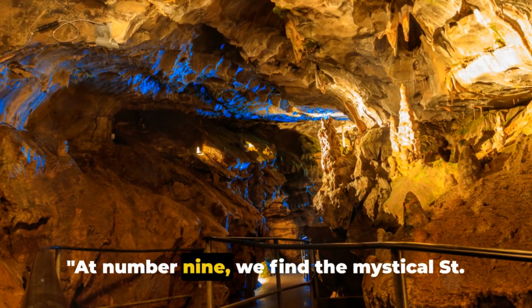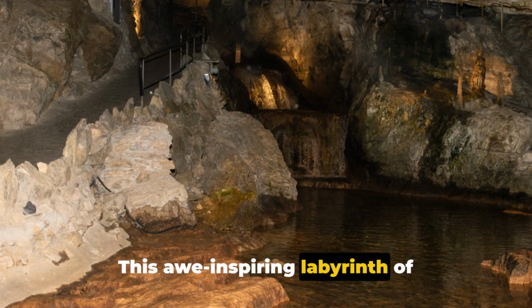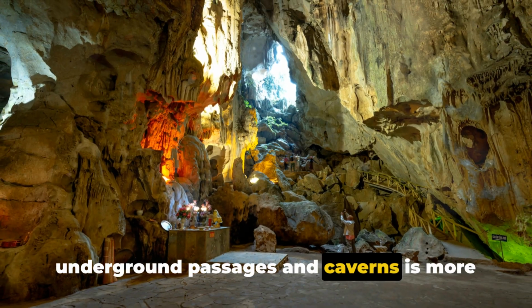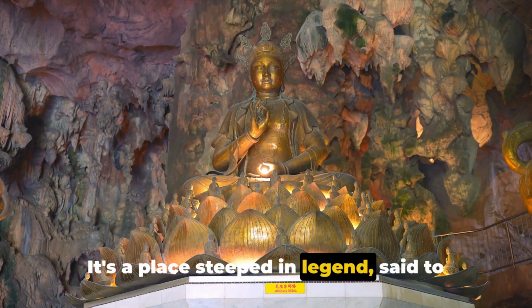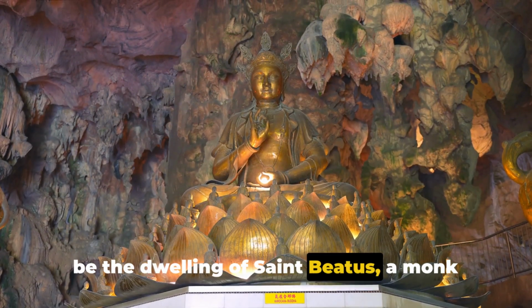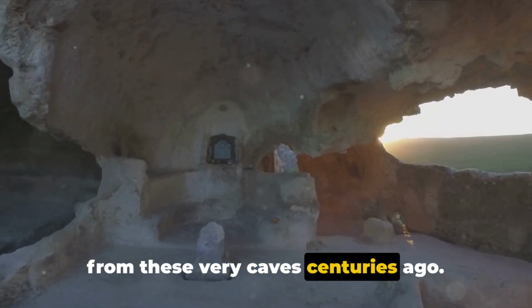At number 9, we find the mystical St. Beatus Caves. This awe-inspiring labyrinth of underground passages and caverns is more than just a geological wonder. It's a place steeped in legend, said to be the dwelling of St. Beatus, a monk who is believed to have driven a dragon from these very caves centuries ago.